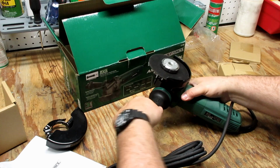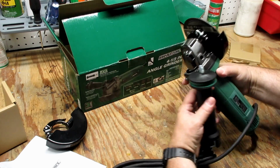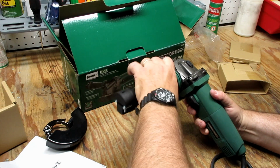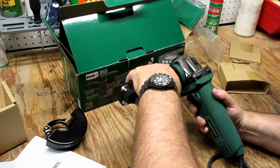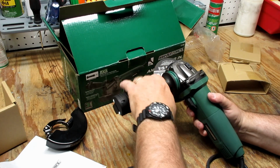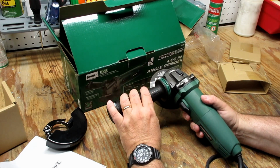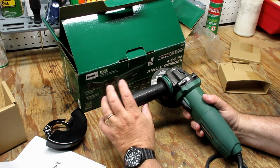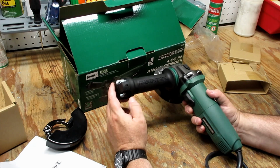I think I'm left-handed, I'm right-handed, so we're going to put it on this side. Let's think about that for a second. So we'll put that on the left-hand side. And now this is supposed to be able to reduce the vibration. It has the RVS system, which is Reduced Vibration System. 2-position RVS anti-vibration handle. Wrench, secure, and handle.